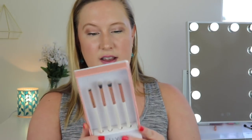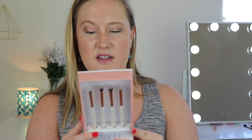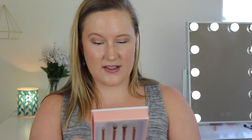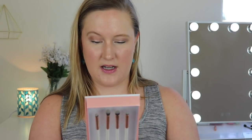So this is the Flawless Eye Set. Premium handcrafted brushes. Use these 4 magically soft synthetic eye brushes to add special details to your eyes this season. Everywhere you go, people won't help but stare at your show-stopping eye look. So there's the Luxie 111, 121, 131, and 141. So it's the mini flat angled, mini tapered, mini angled, and mini round.